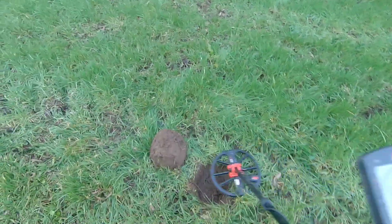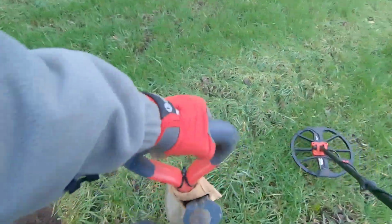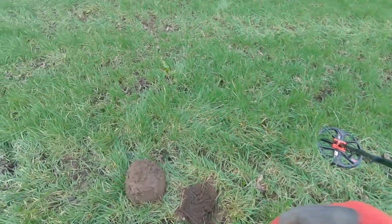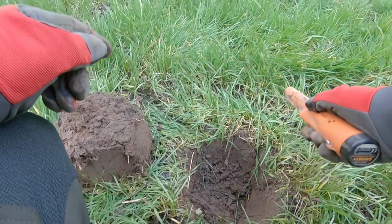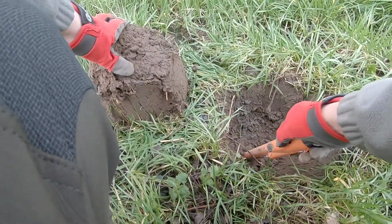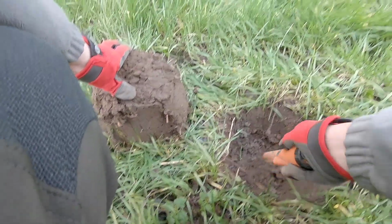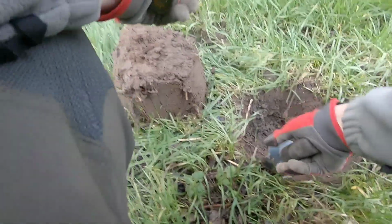Oh, it's not looking very good now. Yeah, I think it could be iron. We'll have a look. Oh god, I don't want to kneel down today. There's that much dew on the ground. I'll dig it out just in case there's iron underneath something.